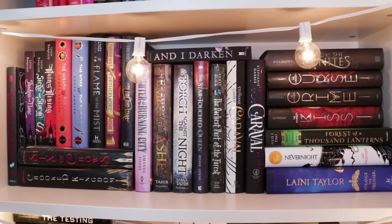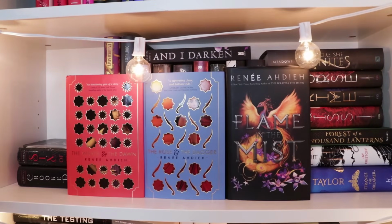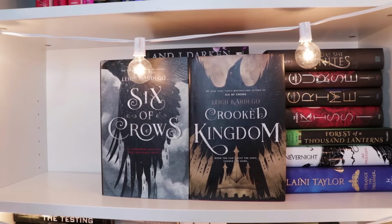So this is my second high fantasy shelf, starting off with The Language of Thorns by Leigh Bardugo. This is the Fairy Loot exclusive edition. The Grisha trilogy by Leigh Bardugo. The Wrath and the Dawn, The Rose and the Dagger, and Flame in the Mist, all by Renée Ahdieh. Furthermore by Tahereh Mafi. Of Fire and Stars by Audrey Coulthurst. And the Six of Crows duology, Six of Crows and Crooked Kingdom by Leigh Bardugo.